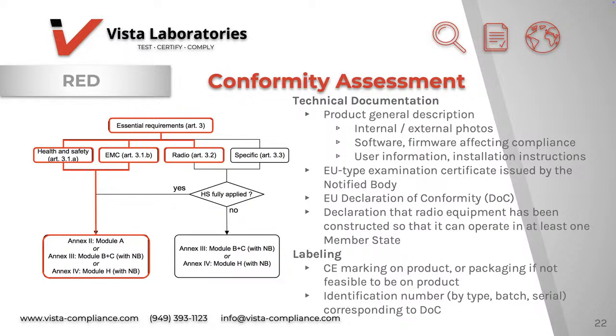Now for the left side, essential requirements, Article 3, Health and Safety, Article 3.1a, EMC, Article 3.1b, and if you go down, that goes to Annex 2, Module A, or Annex 3, Module B and C, with a notified body, or Annex 4, Module H, with NB.